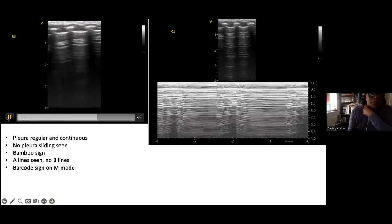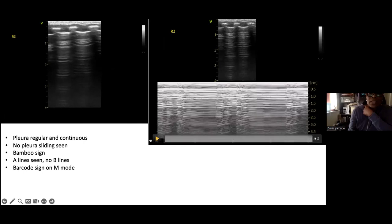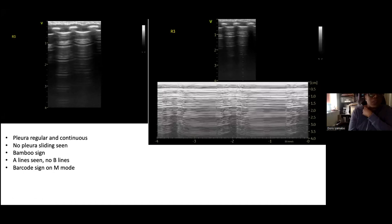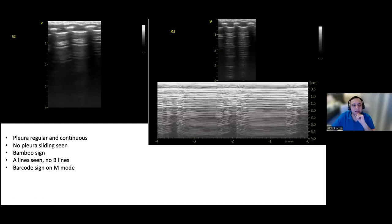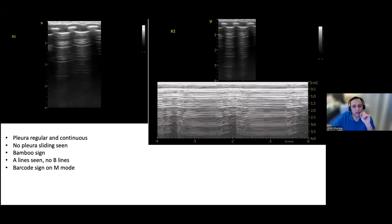Okay, so with R3, I could clearly see the pleura. I could not really see any comet tails. I couldn't see any B-lines, clear bamboo sign, as we can see. I would say that there was no pleural sliding, no. So I put the M mode on, and I said, clearly, this is a barcode sign. Yeah, you have a barcode sign, and there are no comet tails. Again, your frame rate being slightly higher would have helped, but that looks very suspicious for a barcode sign.